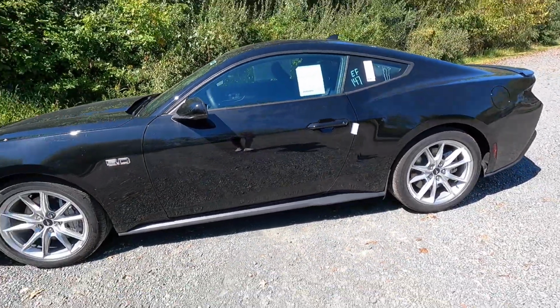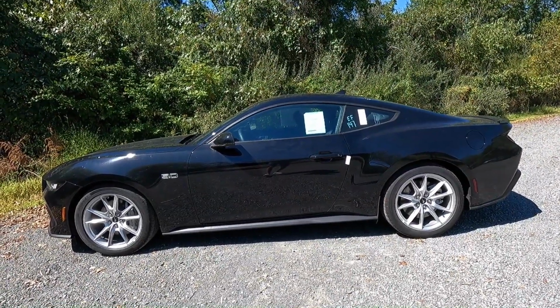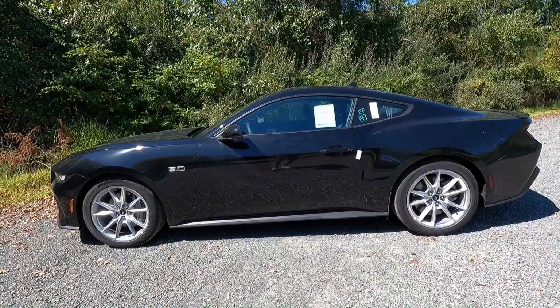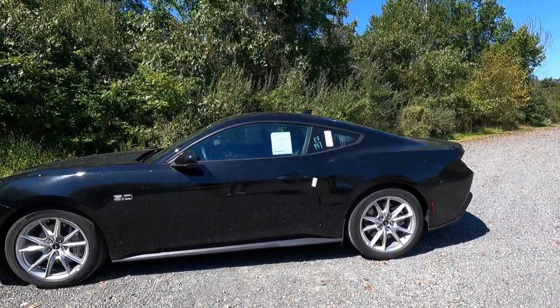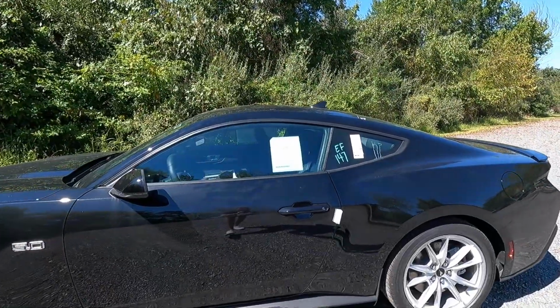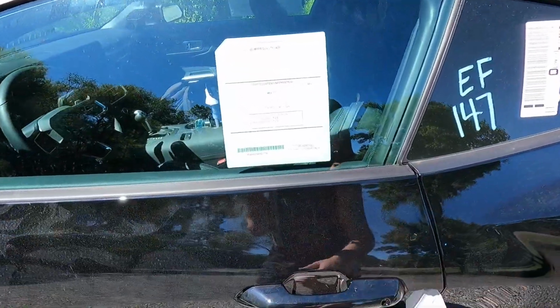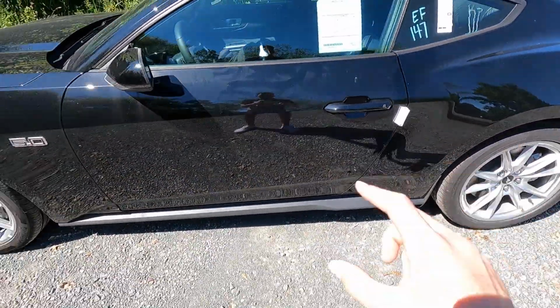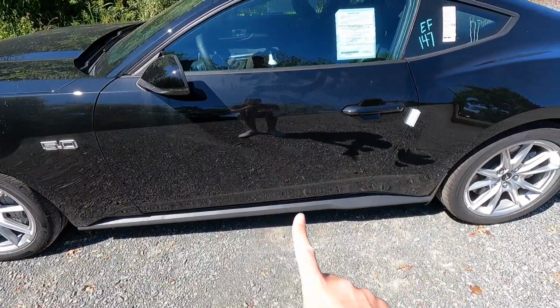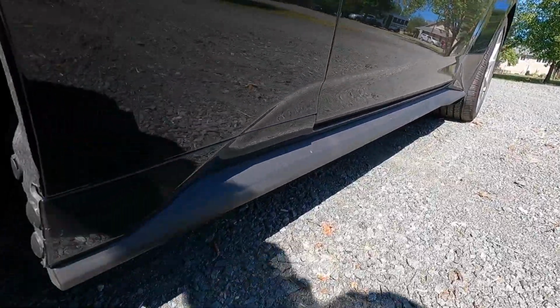Now let's do a little side profile shot of this thing. Again, it looks very similar to the S550 here on the side, but you will notice a few differences, especially at the rear end. But anyways, you get black window trim as well as body color door handles with keyless access. So basically you can walk up to the vehicle, put your hand behind the door handle, and it will unlock. You can also press that lock button right there and the vehicle will lock. And then last but not least, you get these satin black side skirts on both sides. I'll give you a better view of what they look like right here.